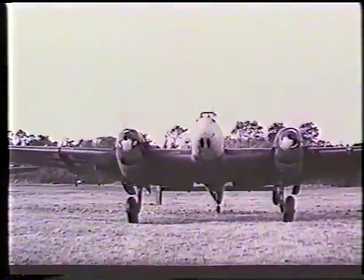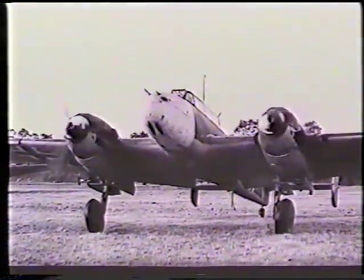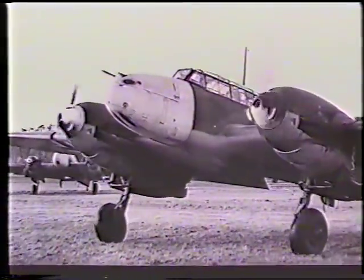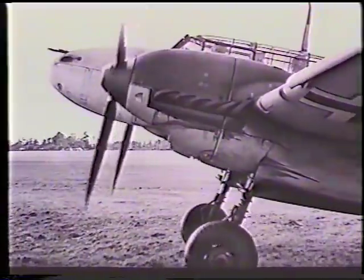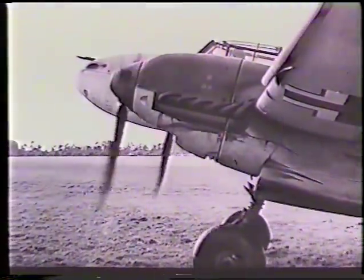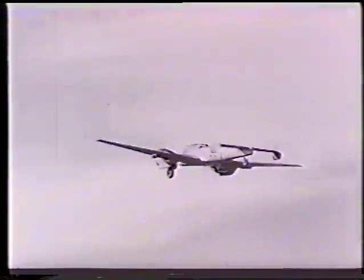Also prominent were large numbers of Messerschmitt 110 twin-engine destroyer fighters, whose task was to entice the British fighters into battle and shoot them down. The 110, though heavily armed with forward-firing cannon, was slow, cumbersome, and poorly armed against stern attack.